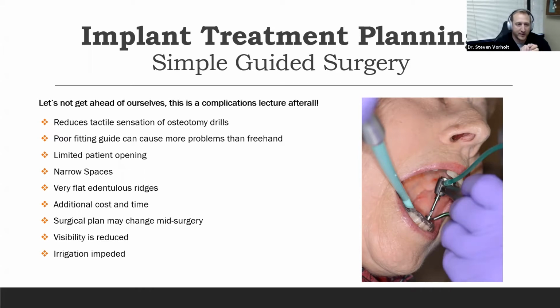Poorly fitting guides can be more problematic by far than doing something freehand. And I have an example of that coming up soon. But if a guide is rocking or was incorrectly stitched to the patient's cone beam, we can actually think we're doing everything perfect through the guide and wind up being somewhere we don't want to be, right?